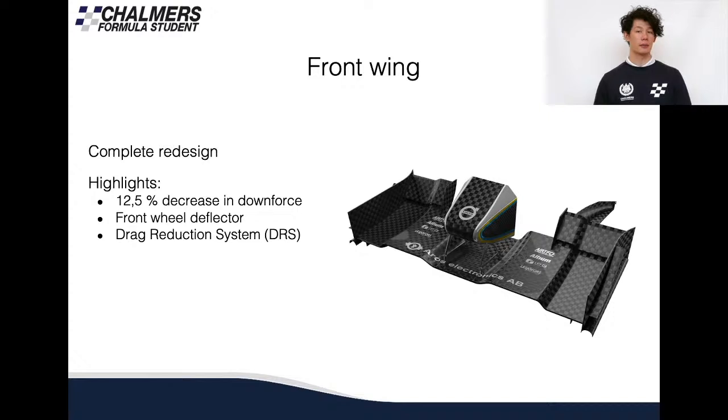The front wing is a complete new design. And the reason for this is that we learned from last year that the front wing generated too much downforce and was too aggressive. But now you're probably thinking, is there something as too much downforce? Isn't that the sole purpose of an aerodynamic part? And yes, you're right, in a sense. But only if all of the parts work simultaneously as one unit.